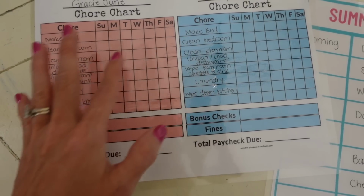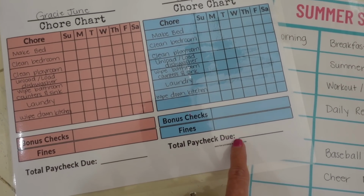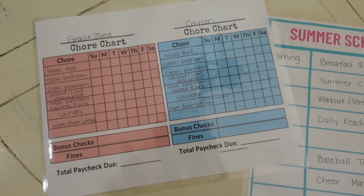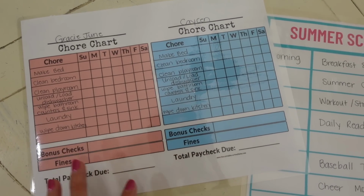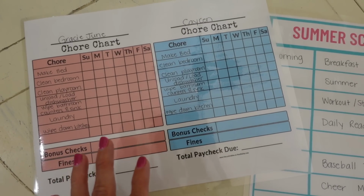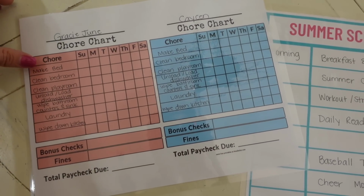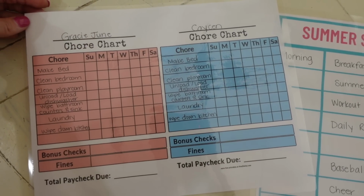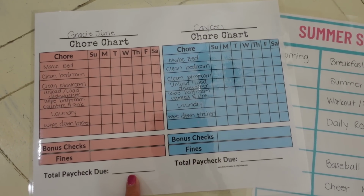So we total it all up at the end of the week, and then we put in what their paycheck is, and we kind of keep a tally of it. If I don't have cash, I'll go get cash out and do it that way. And then they also have their spend, tithe, and save jars. So we divvy all of that up at the end of the week as well.